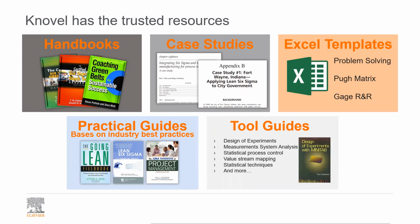These are some of the resources that you have available within Knovel. You have handbooks and practical guides. Whether it's a Six Sigma Black Belt handbook or the field book for going lean, you can use these books on your next project to guide you along and give you ideas or give you understanding of what you want to implement next. And at the same time, you have those case studies. With those case studies, you can search and see how other companies have done it. You can learn from their successes or their failures.